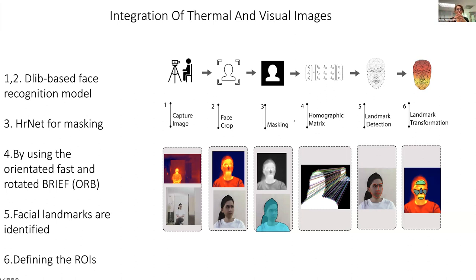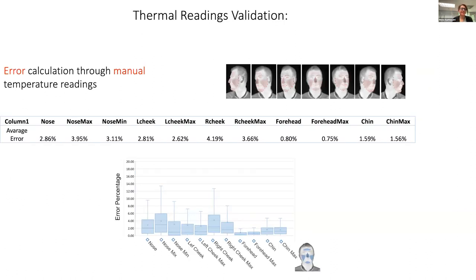cropping the face, masking it, and making sure that the thermal camera and the RGB camera work together, and then landmark detection and the landmark transformation. So this was a huge portion of the study that she did for her PhD.